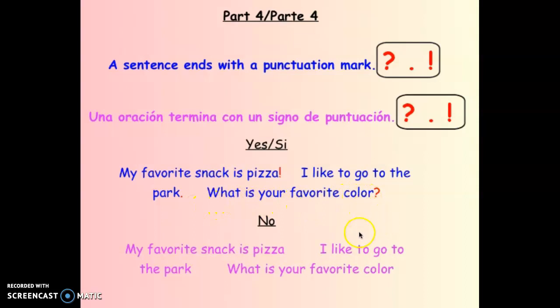If I don't put correct punctuation, we will read it like this. My favorite snack is pizza. I like to go to the park. What is your favorite color? Doesn't sound right.